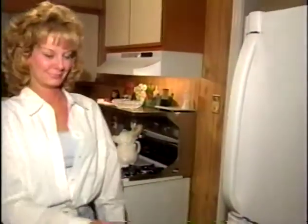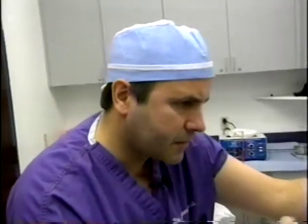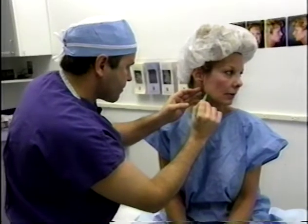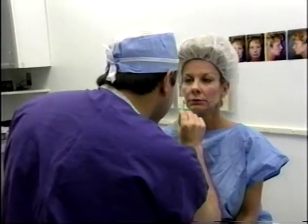Gail Finn is a woman who's always prided herself on her appearance. But as she entered her 40s, there were changes she found less than appealing. "What bothered me the most was just around here." Gail wanted a more contoured jawline and a younger-looking face and neck, but she couldn't afford to miss much time from work. So today she came to the Bala-Cynwyd office of Dr. Kirk Brandow for a procedure dubbed the 48-hour facelift.